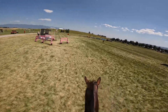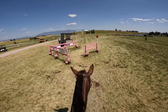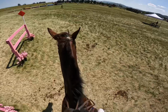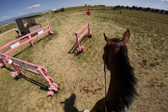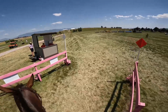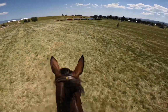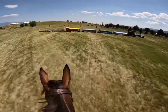Okay, everybody, come right along with Belle and I on our very first 3-star short cross country. This is our first time at the level, and we're here at my favorite venue, Rebecca Farms in Montana. It is just a spectacular course, everything from amazing footing, amazing views. Every single jump is an absolute work of art. The show is run so well. It's truly my favorite one of the whole year.